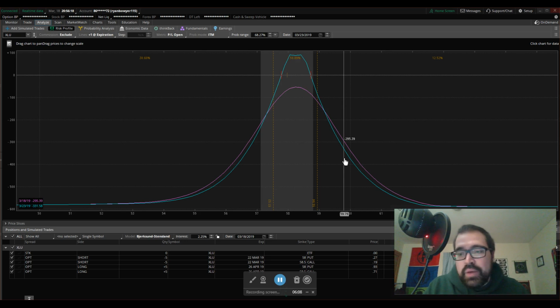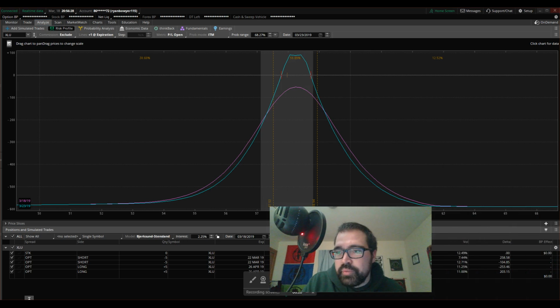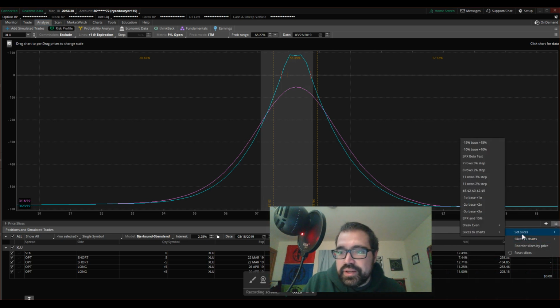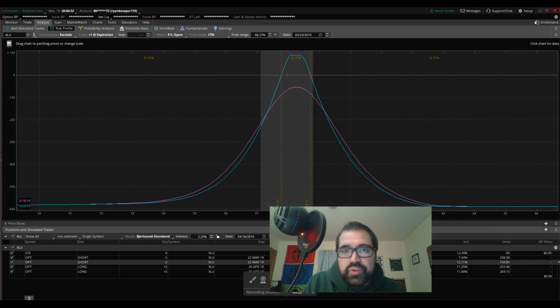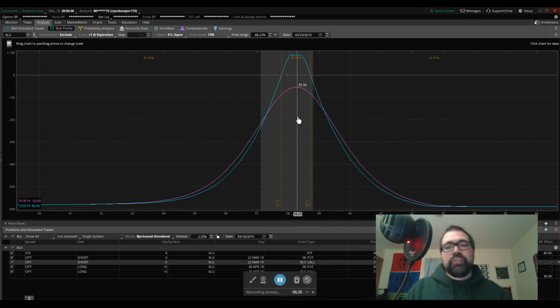So we're in this place now where it's not necessarily free money, but it certainly acts a little bit more like free money than before. We set our slices for this Friday, and right now it's showing a 40% probability of profit.